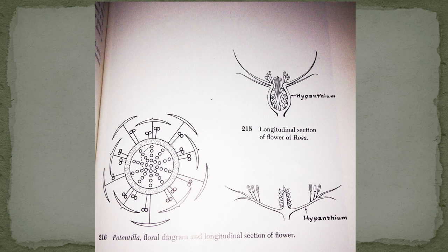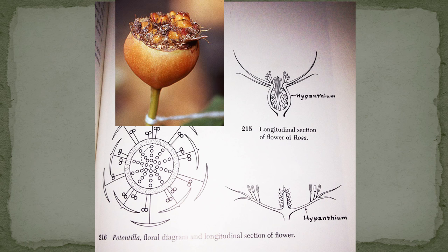Some of them may be cup-shaped like this. Some of them may be extruded like this one. This is from strawberry itself. But when it swells up on the rose, then it becomes the rose hip. So the hypanthium then develops flesh and holds the seed and becomes the rose hip.